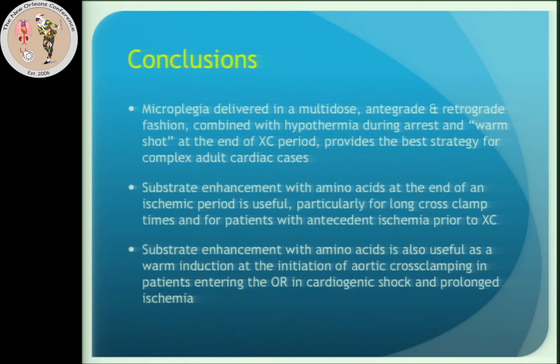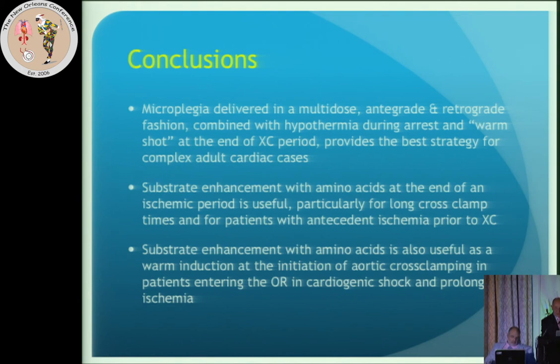Microplegia, I think, delivered in a multi-dose antegrade and retrograde fashion, combined with hypothermia during the arrest and a warm shot reperfusion at the end, provides the best strategy for complex cardiac cases and has worked the best in my hands. I think substrate enhancement with amino acids at the end of an ischemic period is very useful, particularly if you have a really long CrossClamp time or if you're operating on a patient from the cath lab or who's been having a lot of unstable angina and had antecedent ischemia.